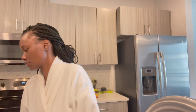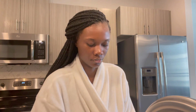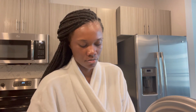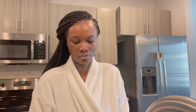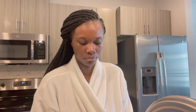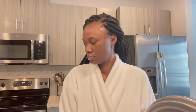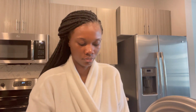And in a second, I'm going to make avocado and egg on an everything bagel toast, which is so good. It's like my favorite thing to eat in the mornings. I pretty much eat the same thing. If I don't use the everything bagel, I use an English muffin, but for the most part it's usually one of the two types of bread.